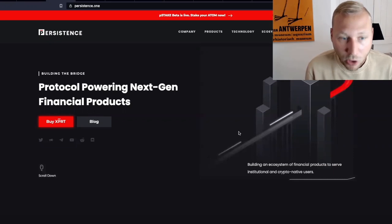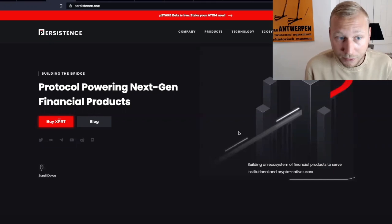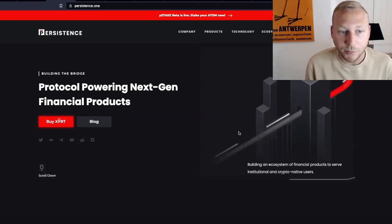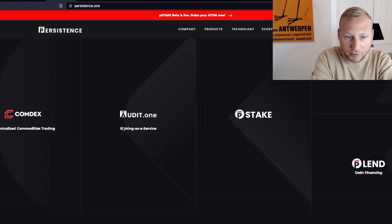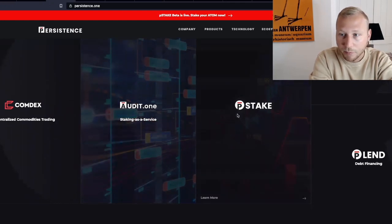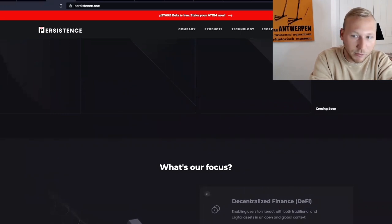They also have other products like Comdex, which is more for institutions. And that's how they actually started with Comdex, but now they have switched more over to Cosmos DeFi. They also recently partnered with Tendermint, which is the main tech arm behind Cosmos, or one of the main tech arms. And also Tendermint has invested into PersistenceOne. So that's pretty exciting. So you can find everything else here on their website. They're also running staking as a service with Audit One, right? So whenever you see Audit One or securing chains, that's them, pStake. And like I said, also Comdex, which is a commodities trading platform, mostly for institutions. pLand is coming soon. That's kind of like the Aave for the Cosmos ecosystem. Really excited for that.